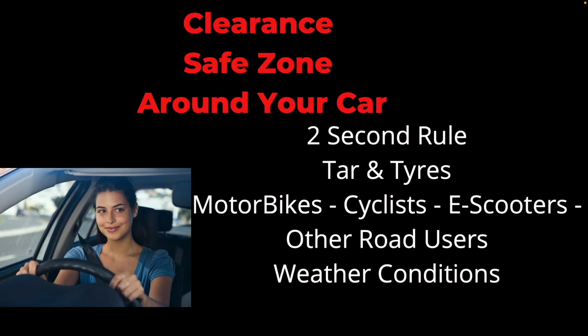When you stop behind cars in traffic, you should be able to see T&T, tar and tyres. You should be roughly about half a car length back from the car in front so that you can see right down to the ground, their tyres reaching the tar. That is your safe distance.